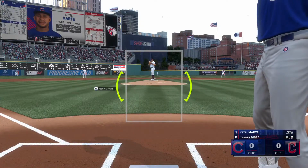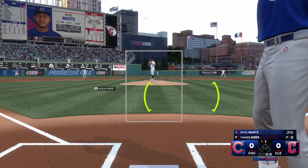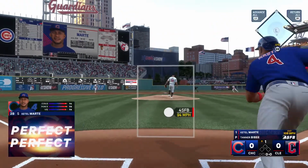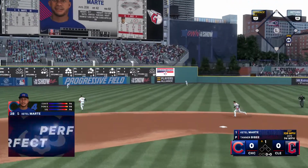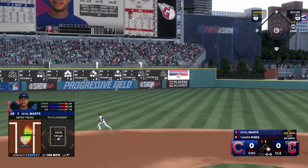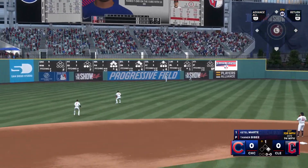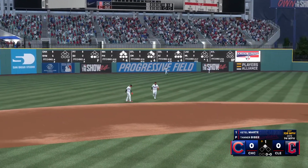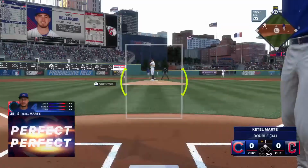Outstanding hitter in Ketel Marte. The wind of the pitch. Line drive, and that should be extra bases. Around first, heading for 2. And he's got a leadoff double. Couldn't have timed it up any better than that. Everything was on.